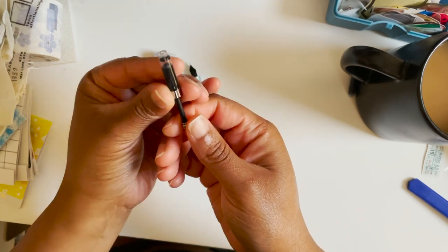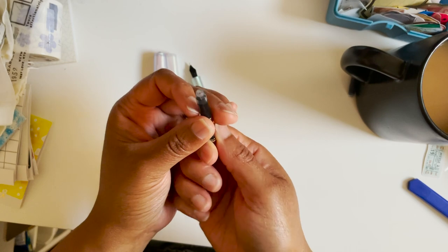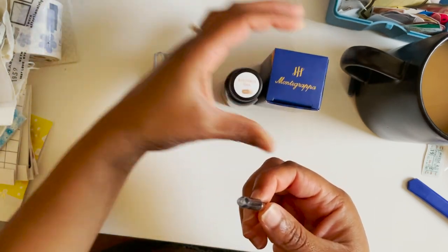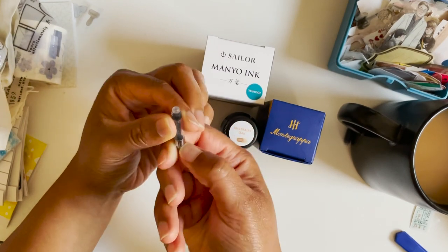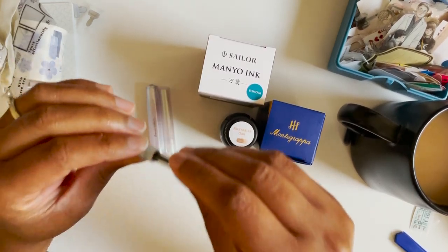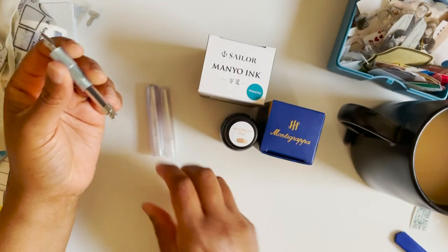So I think I had a purpley black ink in here, and I'm going to switch it out, and we'll be inking it up with one of the three here. Okay, so that didn't take very long to clean out. Just a couple of pumps and we would be good to go. So I'm just gonna get that in there just nice and ready.